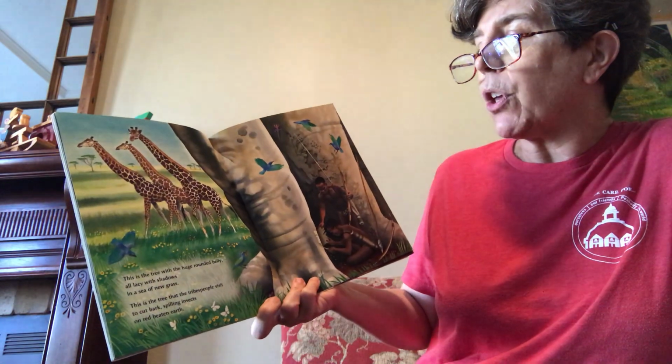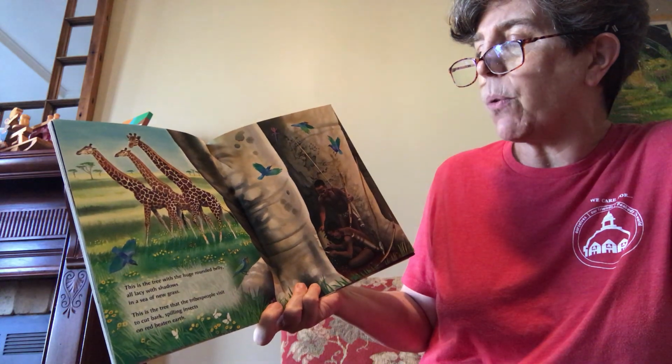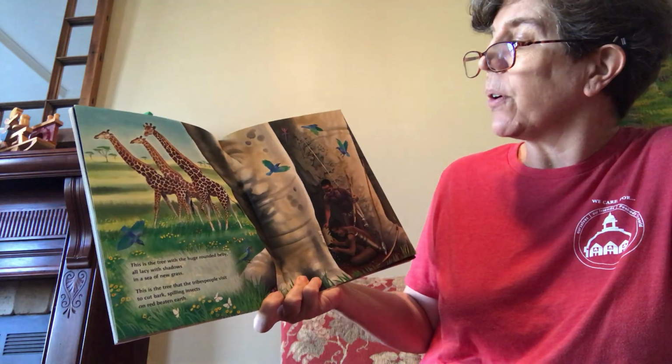This is the tree with a huge rounded belly, all lacy with shadows in a sea of new grass. This is the tree that the tribespeople visit to cut bark, spilling insects on red beaten earth.